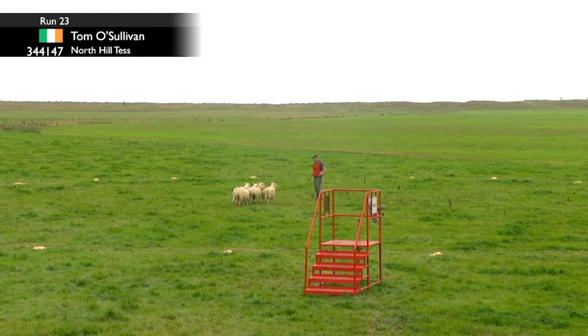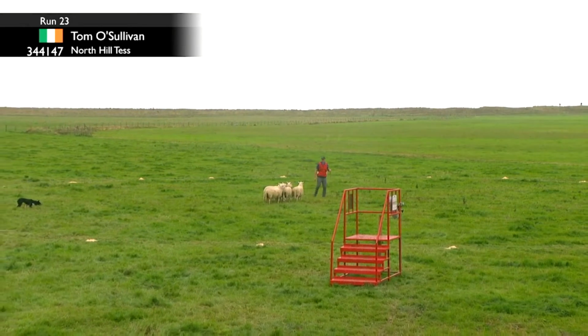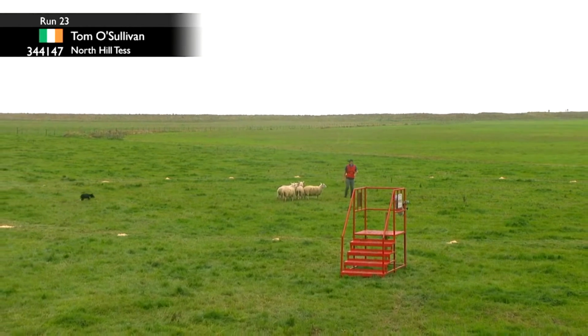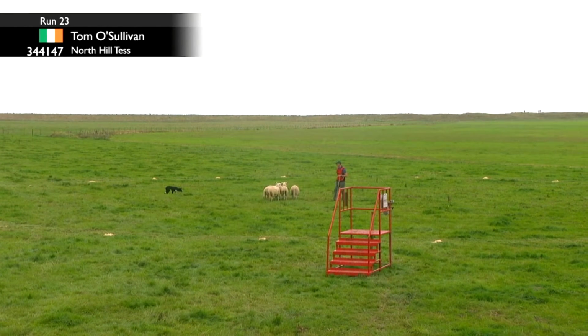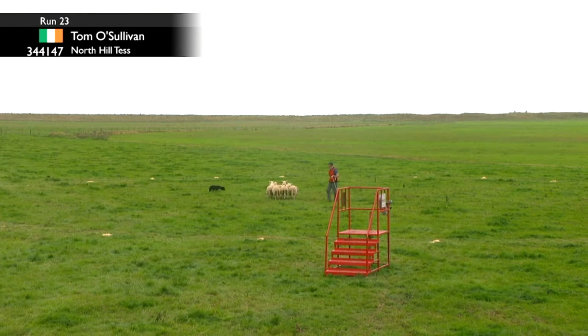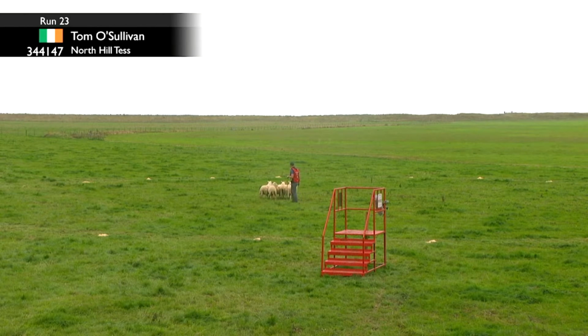Here's Tom now then, just settling those sheep down, hoping to get those two uncollared sheep. He hopes to get two together and then he'll string them out and call the dog in, because the way she's gone around this course, I think she's got the speed to come in fairly quick. Yeah, and the sheep are settled to her as well.